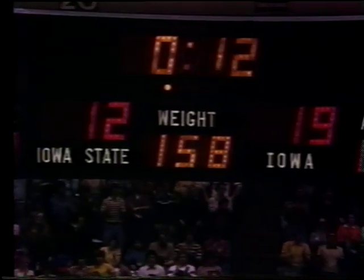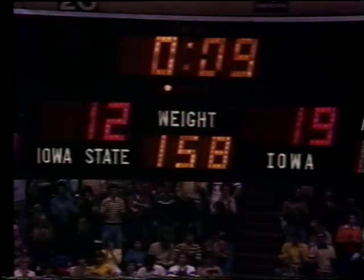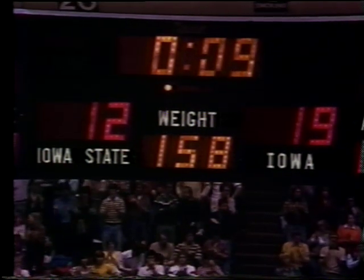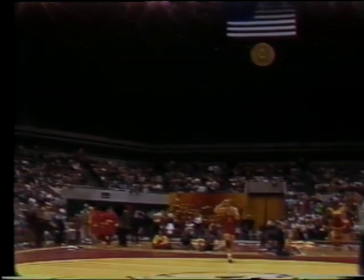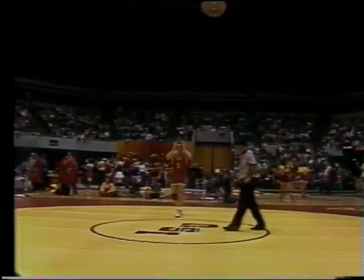Well, Iowa State has won 2 on disqualifications. That's the first time I think I can remember seeing 2 disqualifications in the same meet. Well, it's been consistent all the way through, and you could almost predict that the way that things had been going. Well, now it's 19-12, and let's see who's going to wrestle for Iowa. Mike Deanna is coming out.